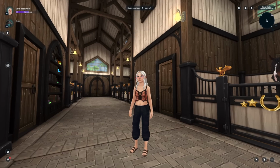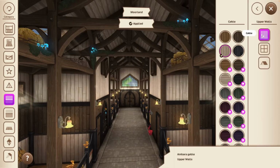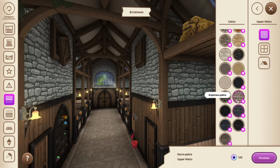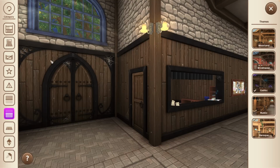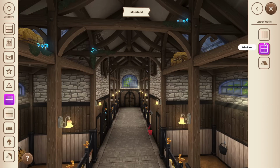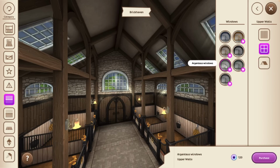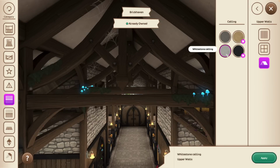Let's get started on Anna's stable. Alright, since Anna requested stone walls, I started out with that because I wanted to give it a nice cozy cottage vibe, and I picked a warmer tone of stone because that felt more cozy and warm to me. I decided to keep, for cost, the lower walls medieval and decided to brighten things up with maybe some white windows, and I warmed up the ceiling.